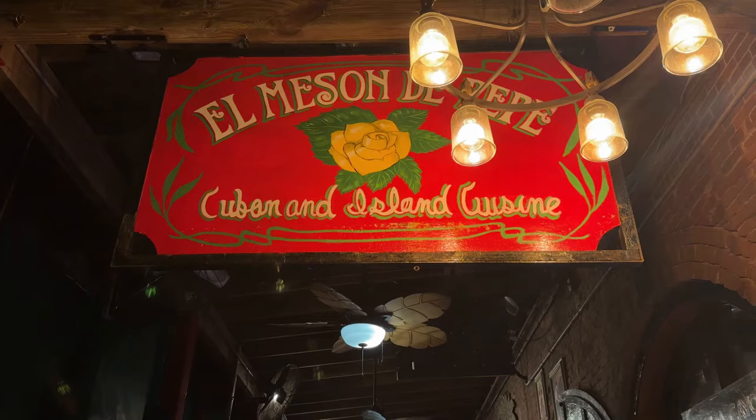Tonight is going to be El Mesón de Pepe. It's a Cuban restaurant. We've never had it before, so we're interested to see what it tastes like.